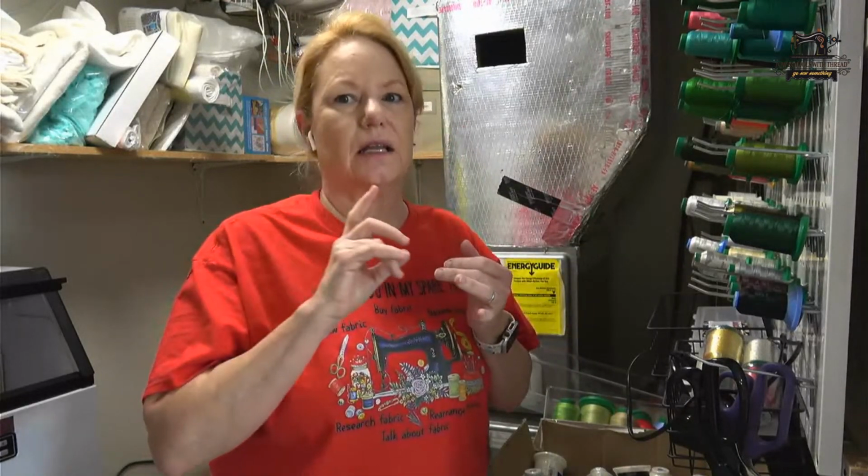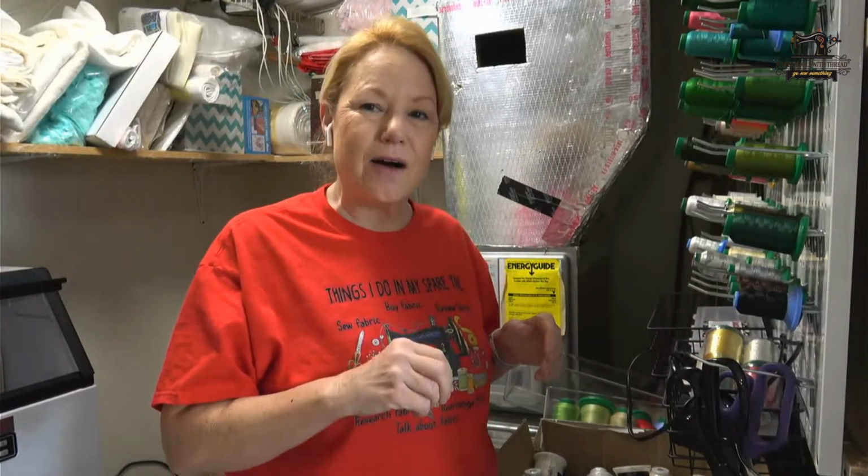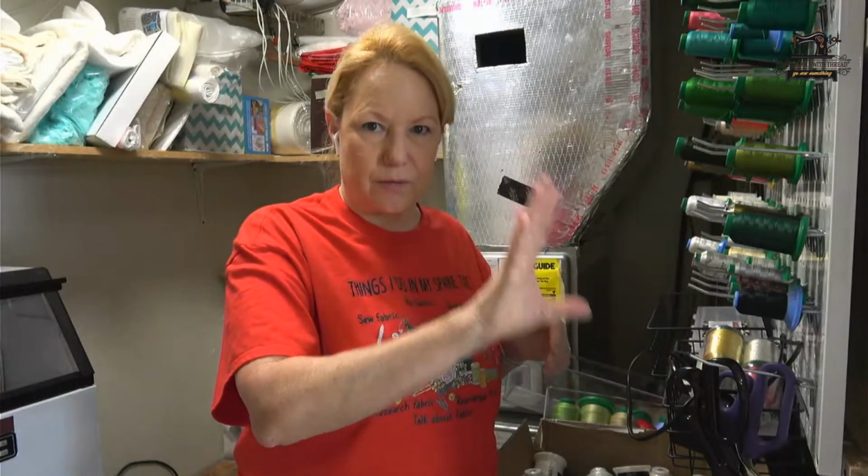I used to buy lots of layer cakes and lots of jelly rolls and lots of charm packs and all of that. And then I would buy coordinating fabric to go with them. Now, my quilting style, 10 years on, 15 years in, is I'll find a pattern that I really like because I recognize the fact that I don't pick fabric well. I'm not good at that. And I'm okay with that.